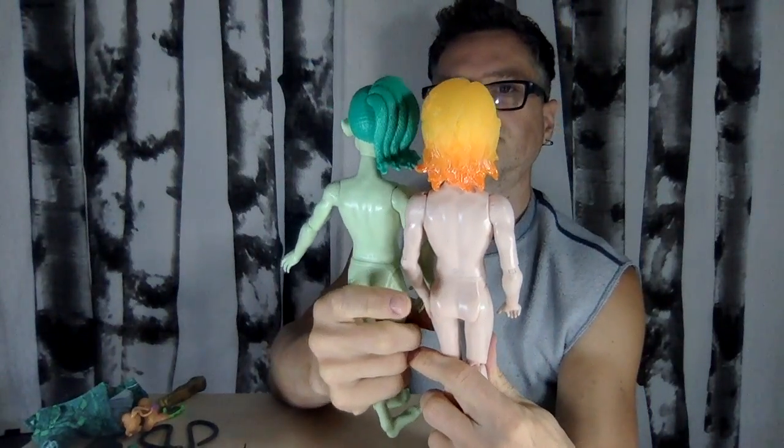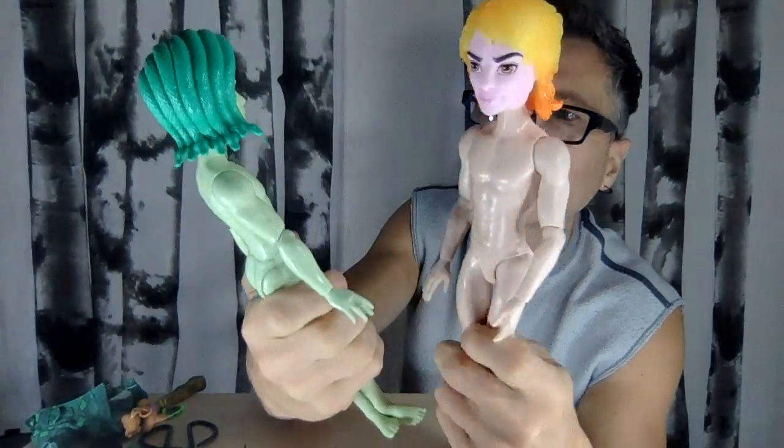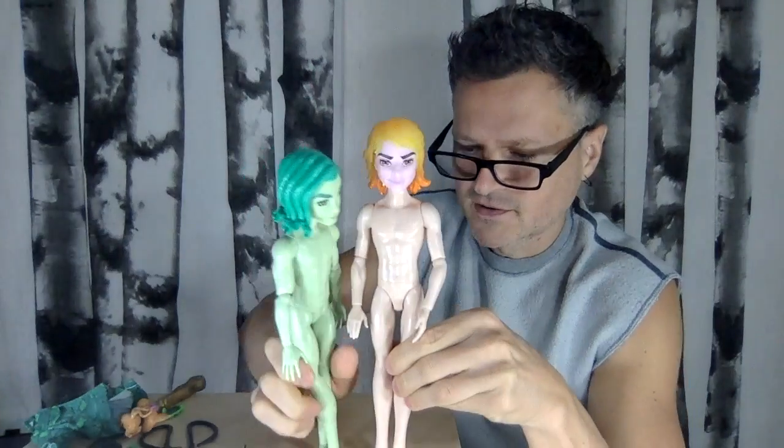But he might be a little thicker in the waist. Yeah, like shorter and stockier.